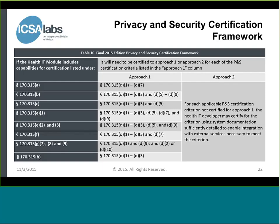Now, they're all logically grouped by their section, with the exception of E1 and then E2 and E3, they're subdivided. E1 requires D7, which I believe is end-user device encryption. E2 and E3 do not. And then, again, approach 2, so for each of the applicable criteria, you can submit system documentation detailing how you can integrate with external services to meet this criterion. Next slide, please.